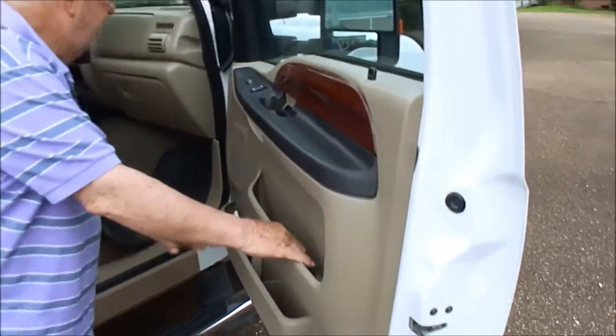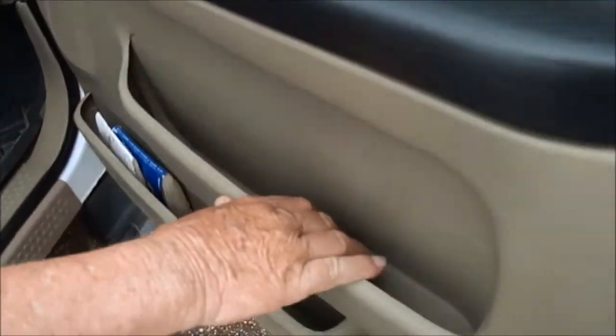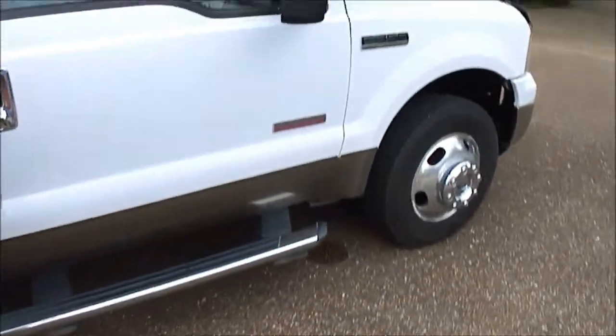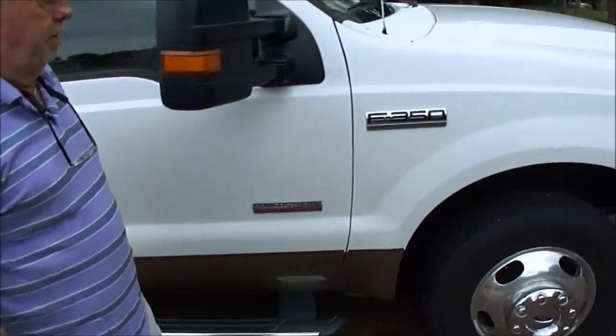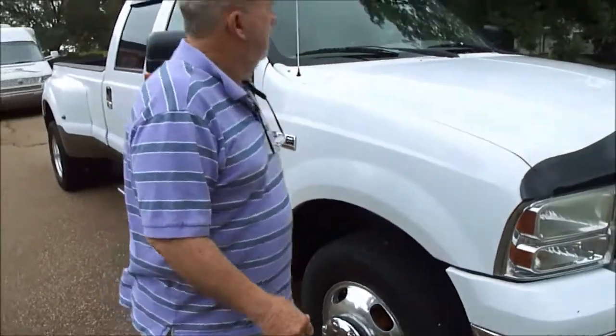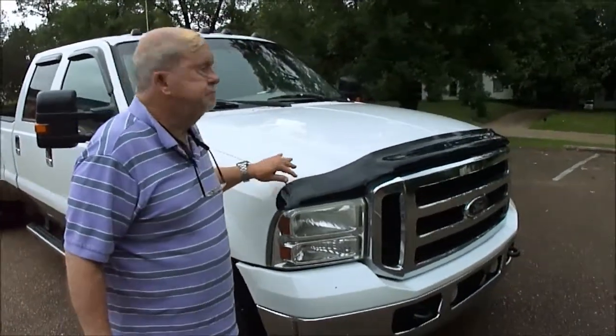We'll step around. There's the manuals. See how clean all this is in here? Door pockets are nice. Look at the bottom of the doors, no rust. It doesn't look like it's ever been off the road. These are alloy wheels. Beautiful truck. Nice truck. Truck's of value, folks.